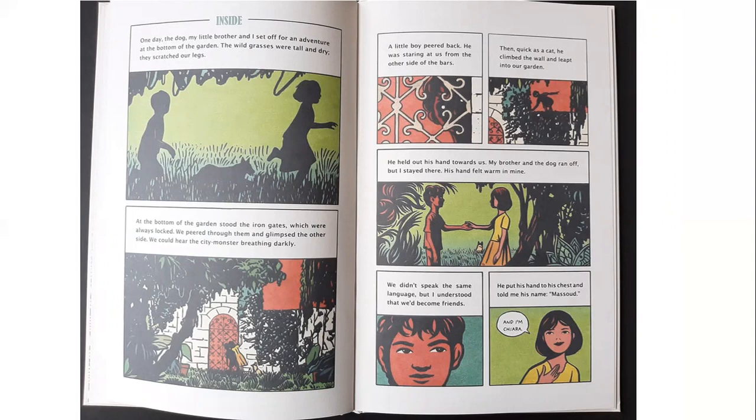He was staring at us from the other side of the bars, and quick as a cat, he climbed the wall and leapt into our garden. He held out his hand towards us. My brother and the dog ran off, but I stayed there. His hand felt warm in mine. We didn't speak the same language, but I understood we'd become friends. He put his hand to his chest and told me his name, Massoud. And I'm Chiara.